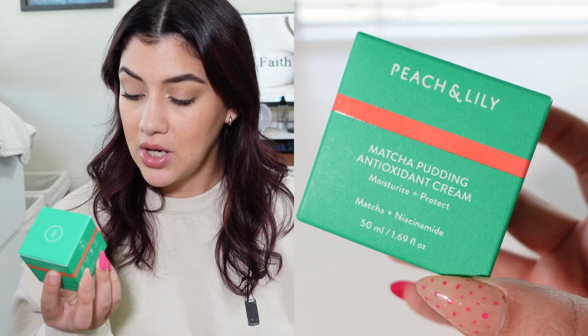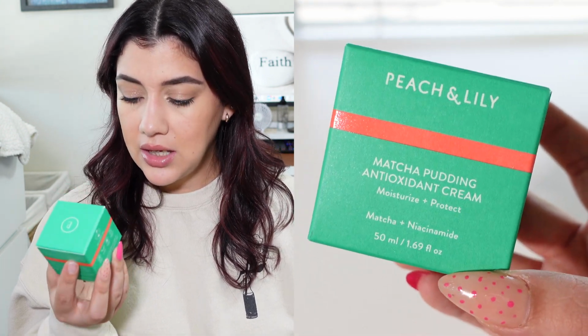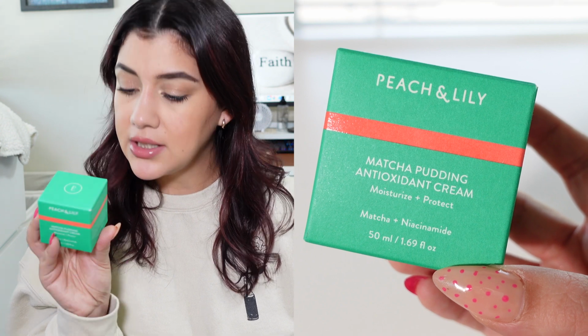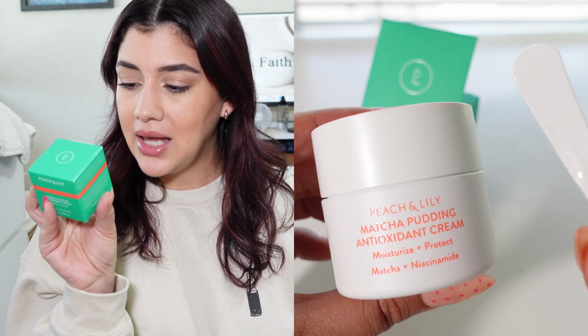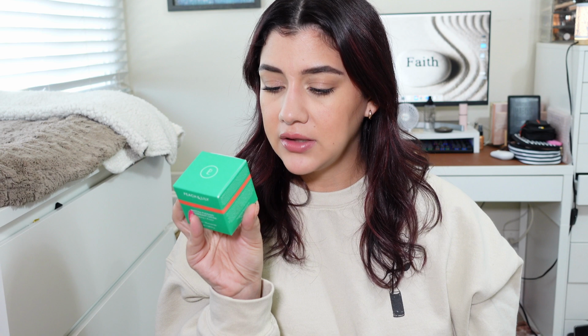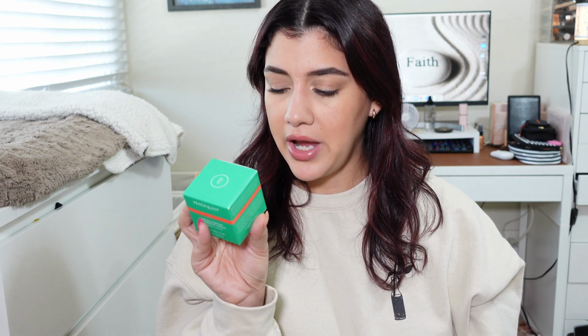And along those lines of moisturizer or skincare, I picked up this one from Peach and Lily. This is the Matcha Pudding Antioxidant Cream, Moisturize and Protect. This one is supposed to have matcha and niacinamide, and it says that it's packed with matcha, Cape lilac extract, and niacinamide. This cream blasts skin with antioxidants, helping fight the effect of pollution, sun, and stress. A delightful pudding texture delivers deep hydration without sitting heavily on skin or piling up under makeup. You've discovered your superhero cream, and it's supposed to be for AM and PM.